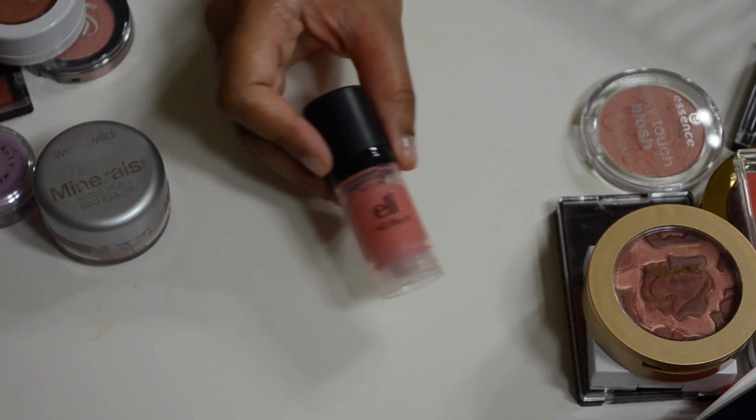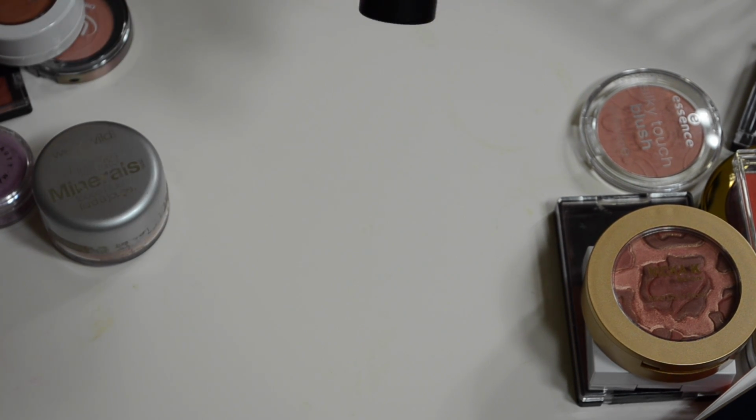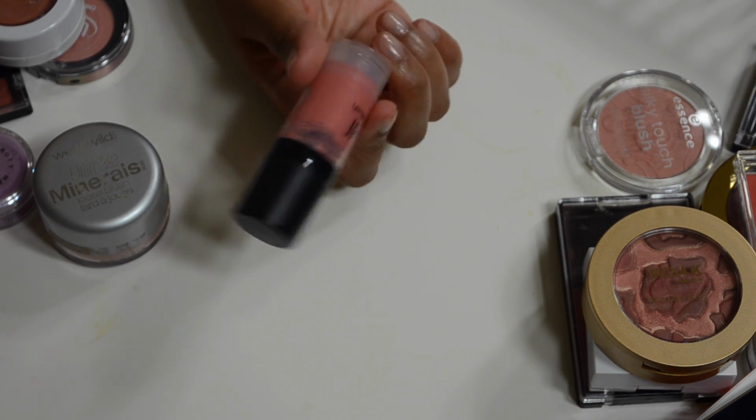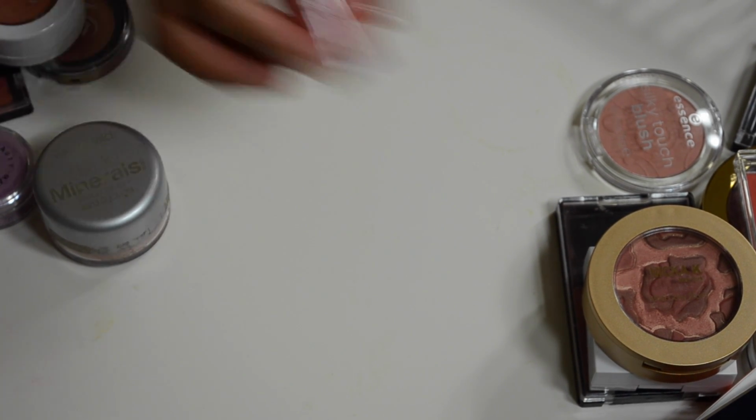Next I have this e.l.f. cream blush, and this is in the shade Superstar. I'm not really a great fan of cream blushes, so I am getting rid of this one.